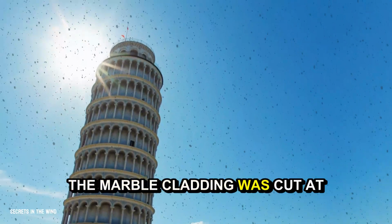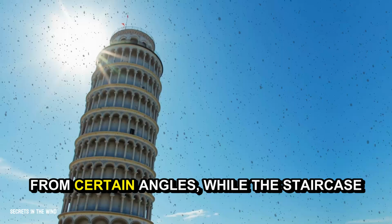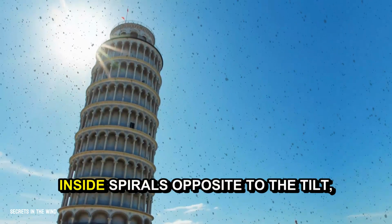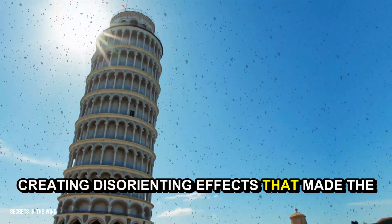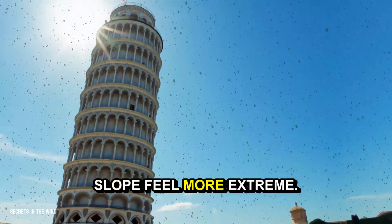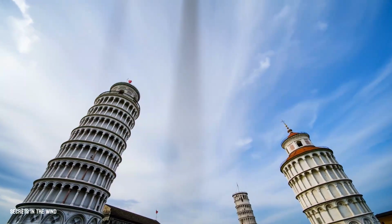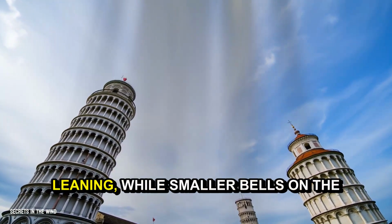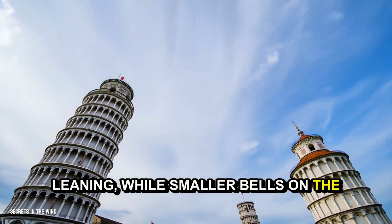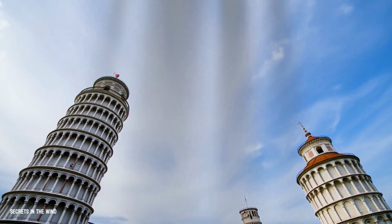The marble cladding was cut at varying thicknesses to exaggerate the lean from certain angles, while the staircase inside spirals opposite to the tilt, creating disorienting effects that made the slope feel more extreme. Even the famous 7 bells were carefully weighted, the heaviest placed on the high side to prevent further leaning, while smaller bells on the low side maintained the illusion of precarious imbalance.